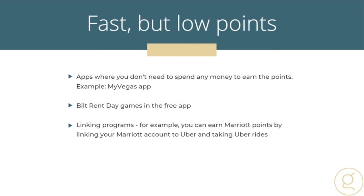And this is actually a really good place to start if you're a beginner, because you're going to be able to get some of those quick wins, get some dopamine hits, and then move on to bigger and better things from there. But here are some examples.